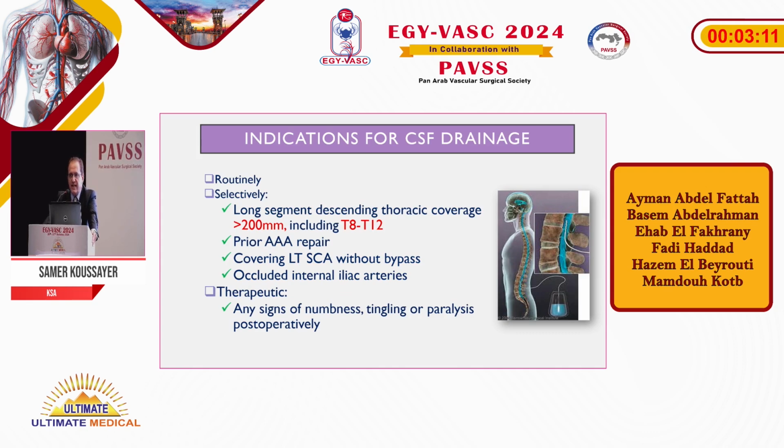So when we do CSF, some people do it routinely. We prefer to do it electively, especially if we cover thoracic aorta more than 20 centimeters, or we cover the important area T8 to T12. If the patient has a prior AAA repair, if we cover the left subclavian artery without bypass, or if he already has an occluded internal iliac artery. Of course, if he develops any sign or symptom, then we have to put in CSF drainage.